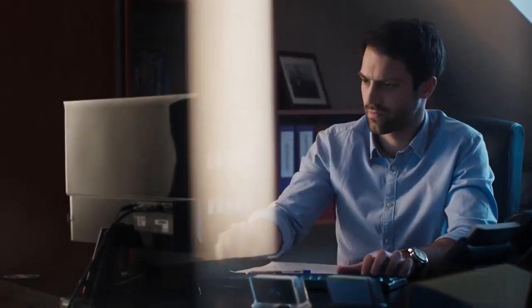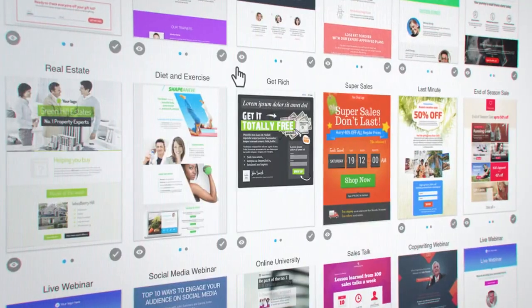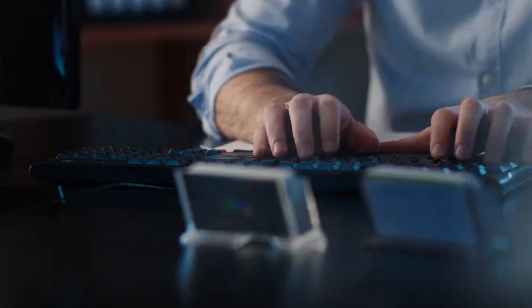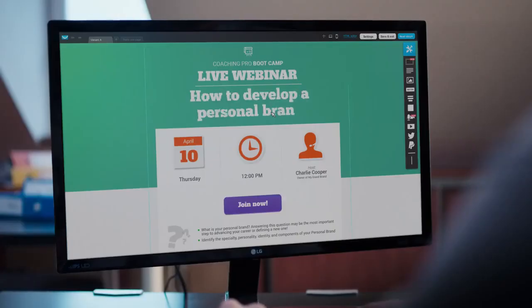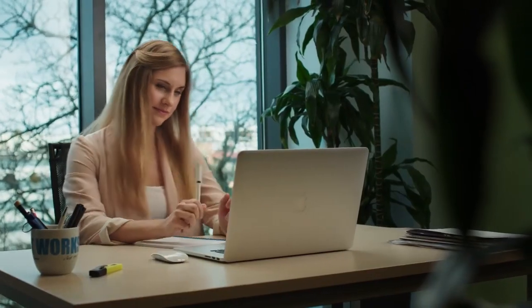Go beyond email. Our landing pages will help you grow your list or promote your special offers, events, courses, and ebooks. Page templates in the most converting categories are optimized for mobile and ready to go in under 15 minutes, without touching a string of code.